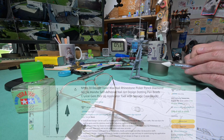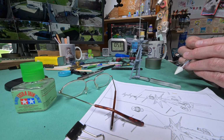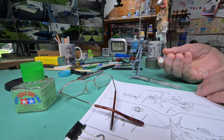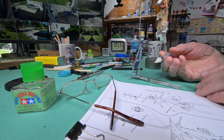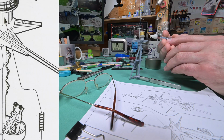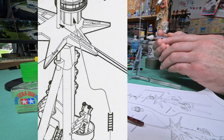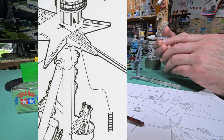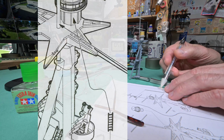However, enough about that. Let's recompose here and see where we have to put our little ladder, somewhere on the side. I'm probably going to drop it, but we'll use tweezers.